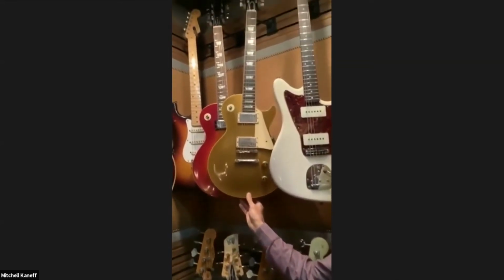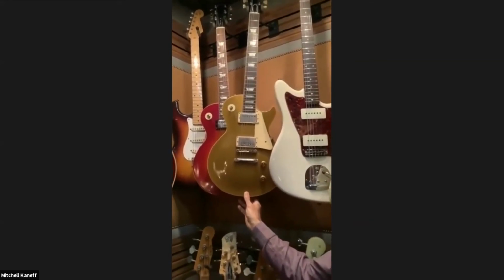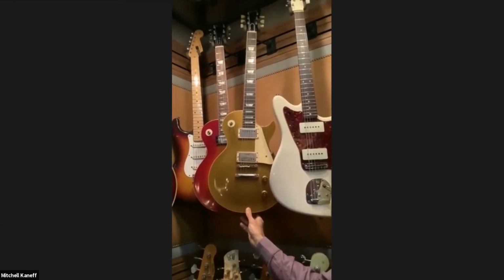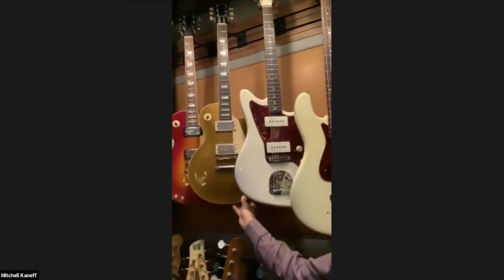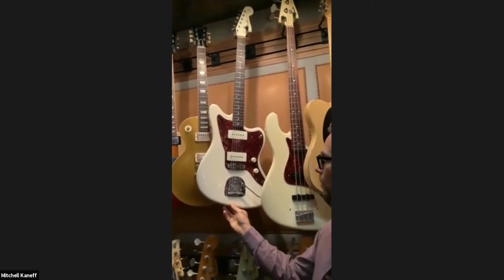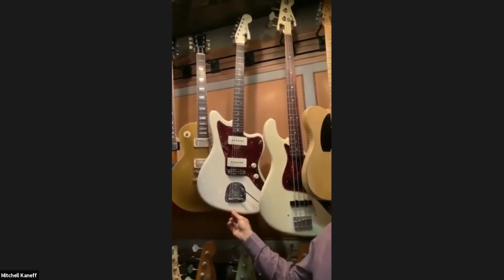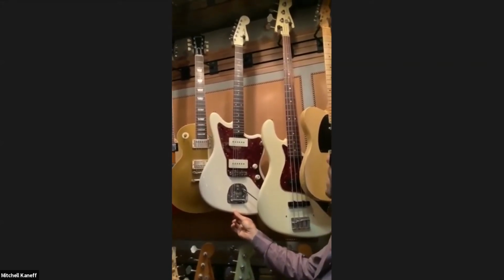This is a 1957 all original gold top Les Paul. People like Jimmy Page from Led Zeppelin used this on recording some of the most famous rock and roll albums of all time. I was with my sister, who's also on the call. Hi, Vivi. My nephew went to Vanderbilt Law School, so I actually bought this at Gruen Guitars, and we spent hours together, and she loved this matching headstock, white top and bottom.